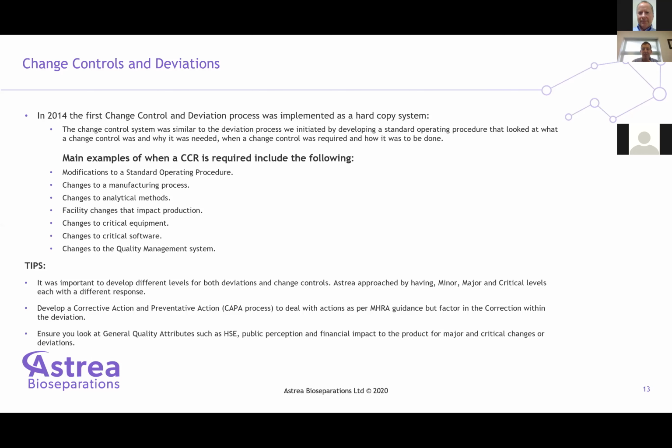And also look at the financial impact. Is it worthwhile to change, or is there a cost benefit of making those changes? And if there isn't, is there a quality benefit of doing that? Because quality and finance work side by side in a lot of cases.